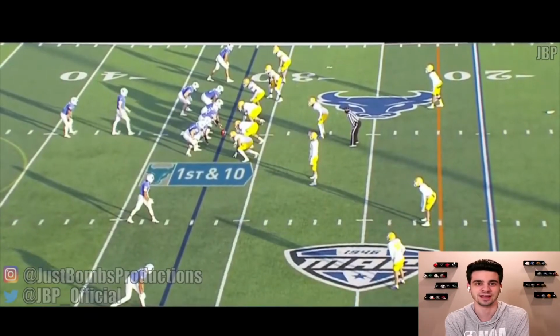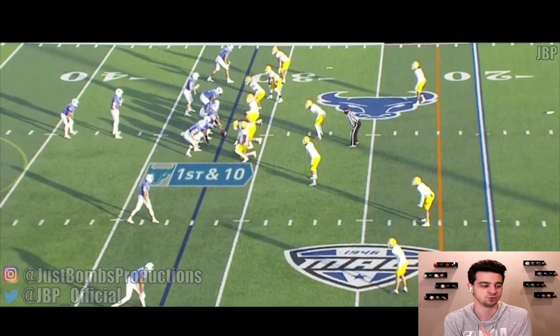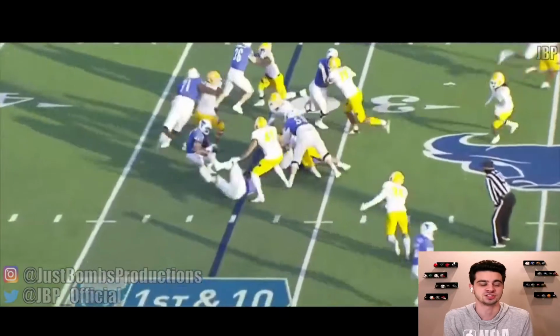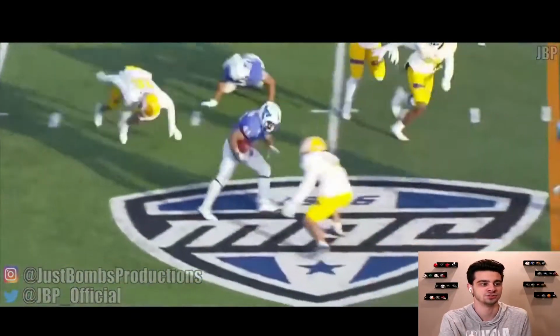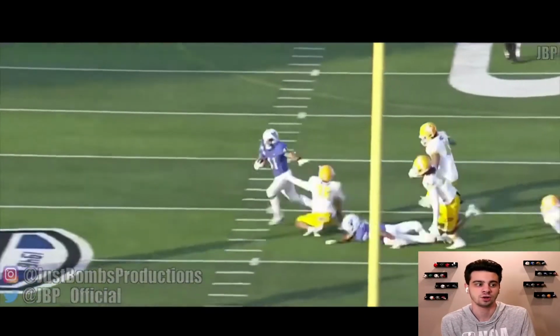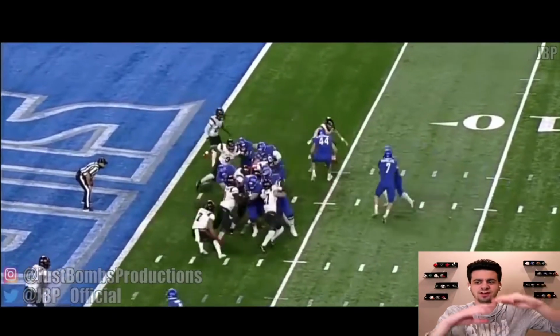This dude is a machine. And it's wild because you wouldn't expect somebody with his frame of being only 5'6" and sub 200 to be able to handle a workload of that magnitude. Just kind of go through what his carry counts were: 183, 312, and then 141, which is just this very weird drop off.